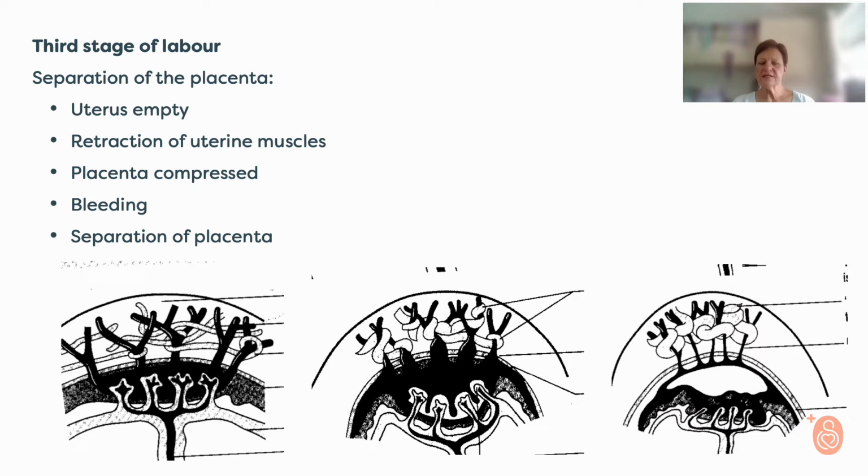The walls of the uterus are stretchable and compressible, but the placenta is not. So that makes the placenta get loose, and we get obviously bleeding. This placenta has been separated and the placenta has been born. We will come to that just now.